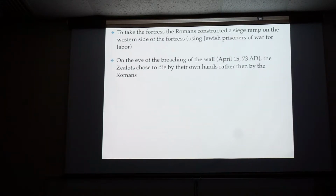So finally, after about a year, the ramp is done. Lots of people have died. The Romans are more hacked off than ever because they want to go home. It's this uninhabitable, undeveloped piece of land. It's hot. And on the eve of the breaching of the wall, the Zealots know that, okay, there's come a point where the wall has been weakened. Tomorrow, they're coming through. The date is April 15, 73 AD.